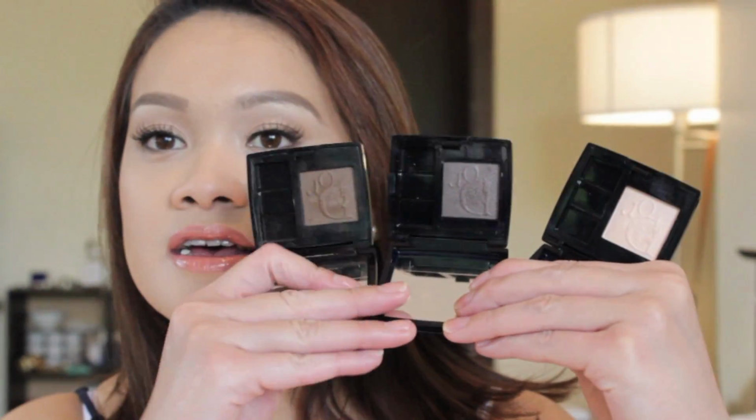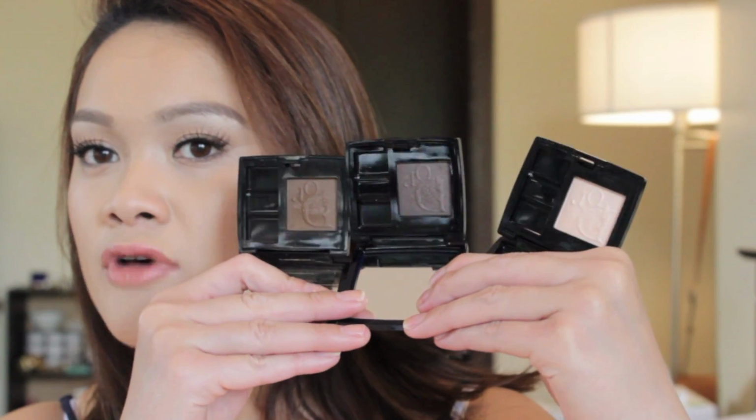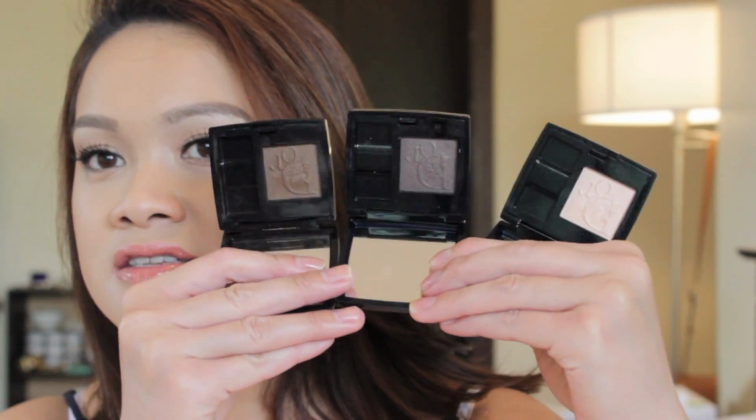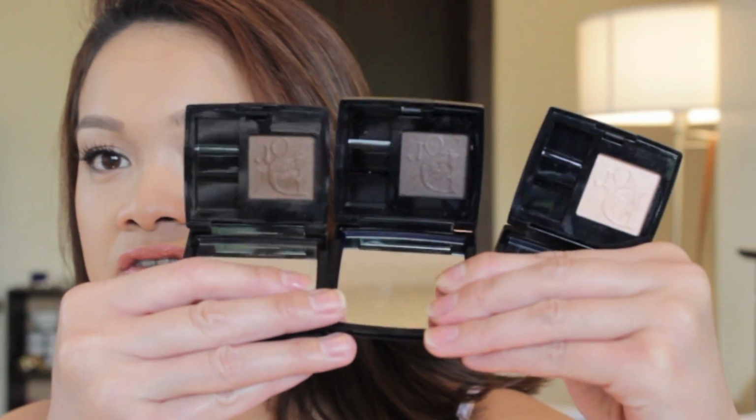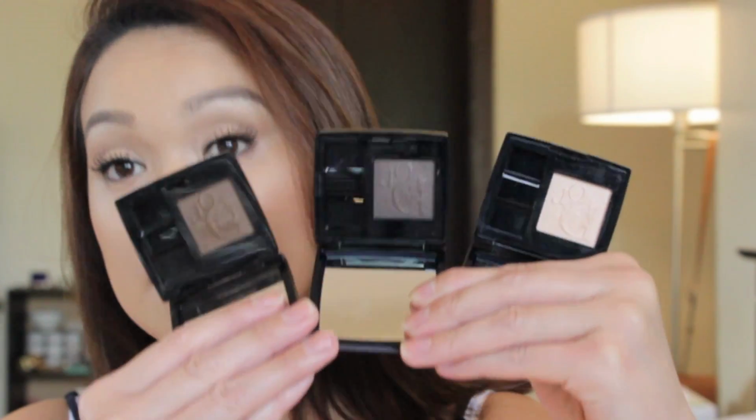So the light one is Ribbon. It's a sheer light off-white pink. The one in the middle is a grayish purple, and it's called Velvet. And the one on the most right is Panama, or my most right.